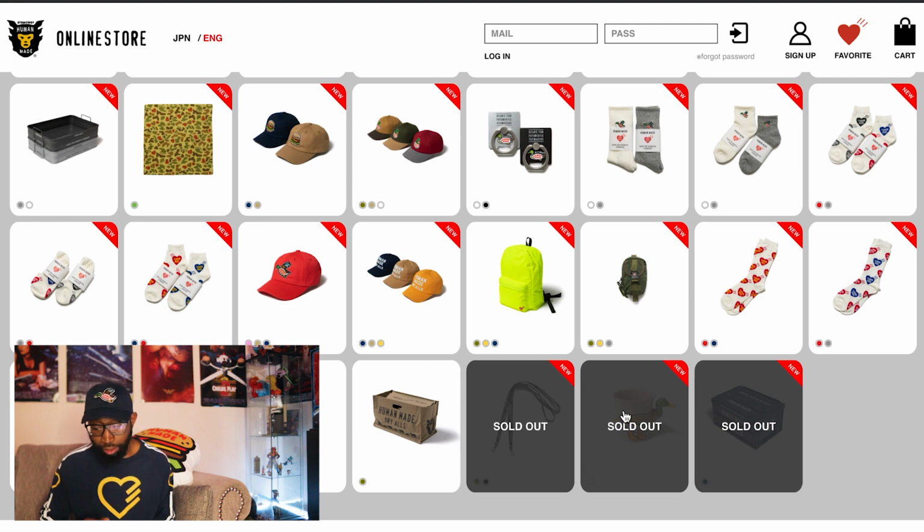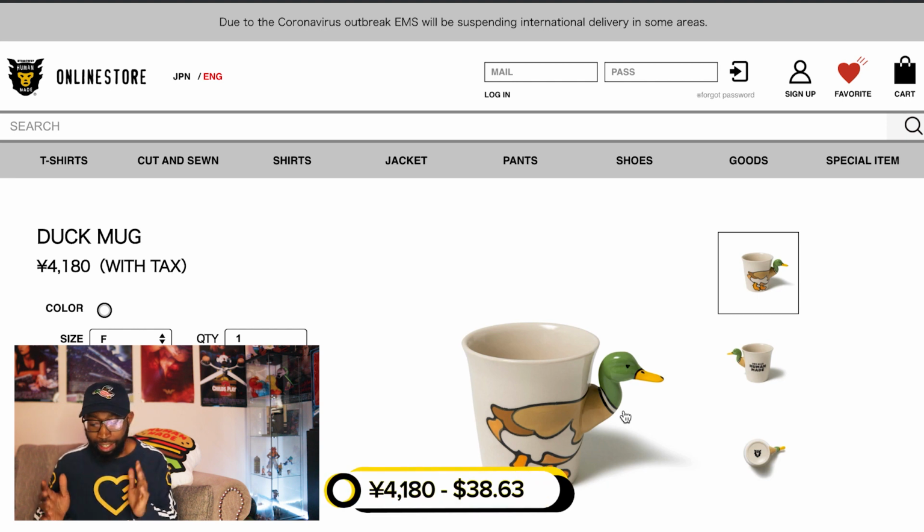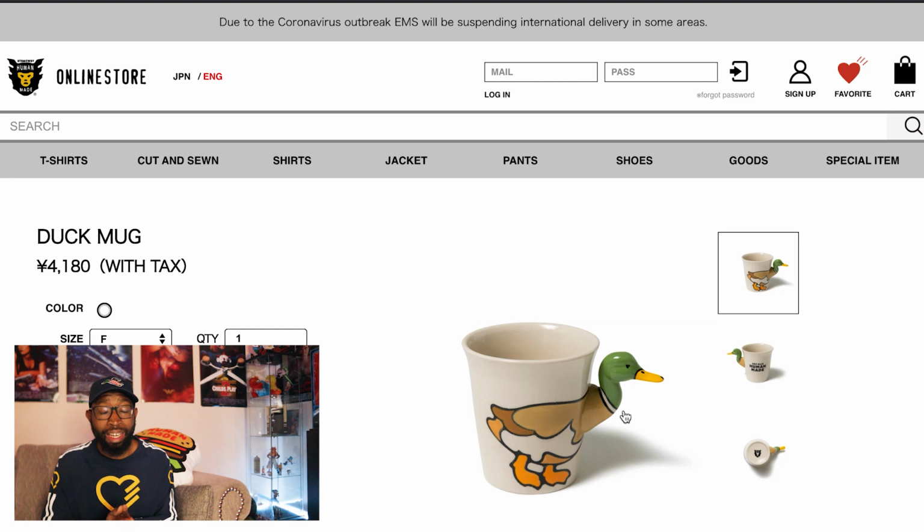So next, now I copped this. I had to cop the duck mug. I had to cop it. I pray that when I get it, the duck head isn't broken.